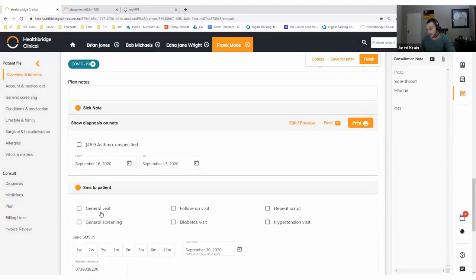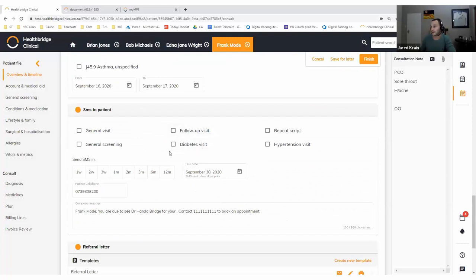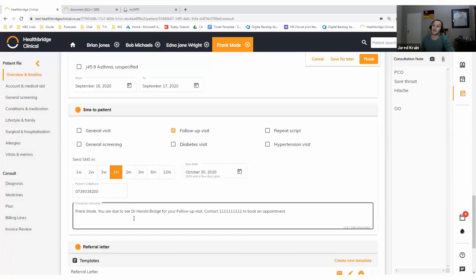You can SMS a patient. So you can say to the patient, I want to do a follow-up visit in one month's time, and I also want to mention, please come fasted, maybe doing some blood tests for them. You can then queue this SMS, and it'll send the SMS pretty much in a month's time, two days shy of a month to be precise.